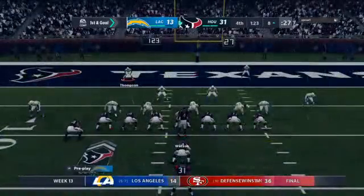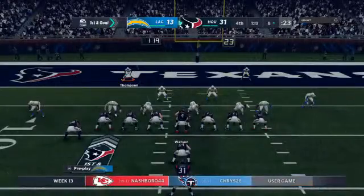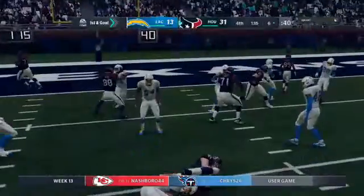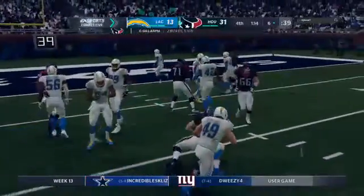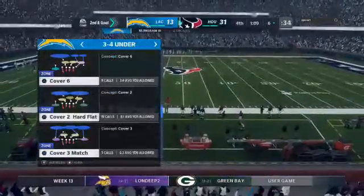Looks like a jumbo set with 3 tight ends here for 1st and goal. Again, the first man through, Gillespie, the fullback. And he'll be stopped just outside the 5 at the 6. It's a gain of a couple, and it'll be 2nd and goal.